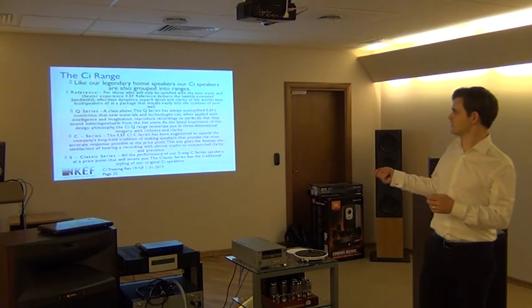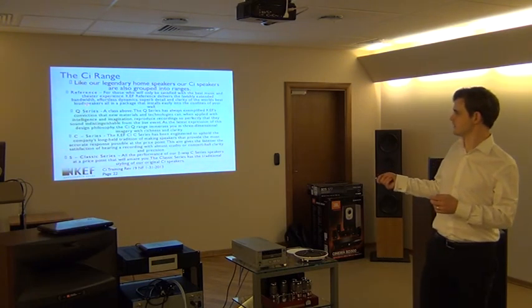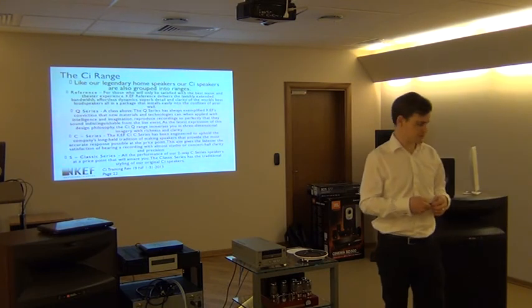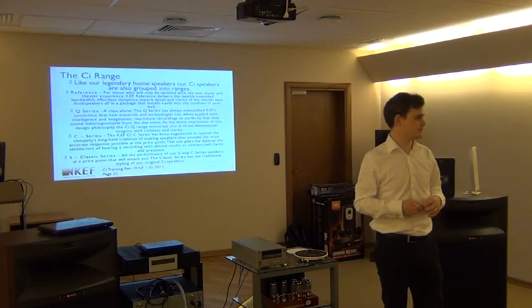The speakers are arranged into a reference, a Q, a C, and an S class ranges.